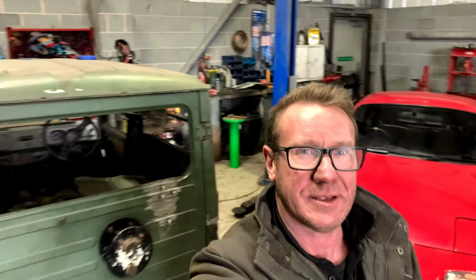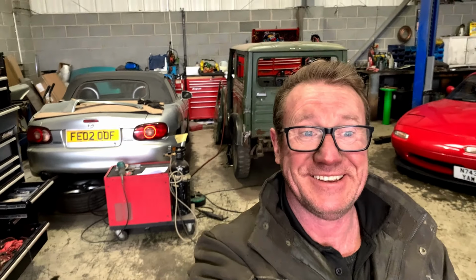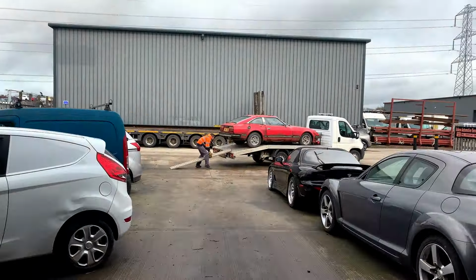Okay guys, well, super excited because the Datsun's just turned up, and here she is.